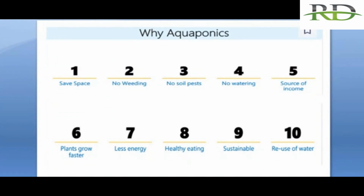Seventh is less energy. In the case of aquaponics, we can use solar power or some other means of energy, and since we can grow the plants nearby, there is less need of transportation and less need of packaging, so we can save energy by this means.